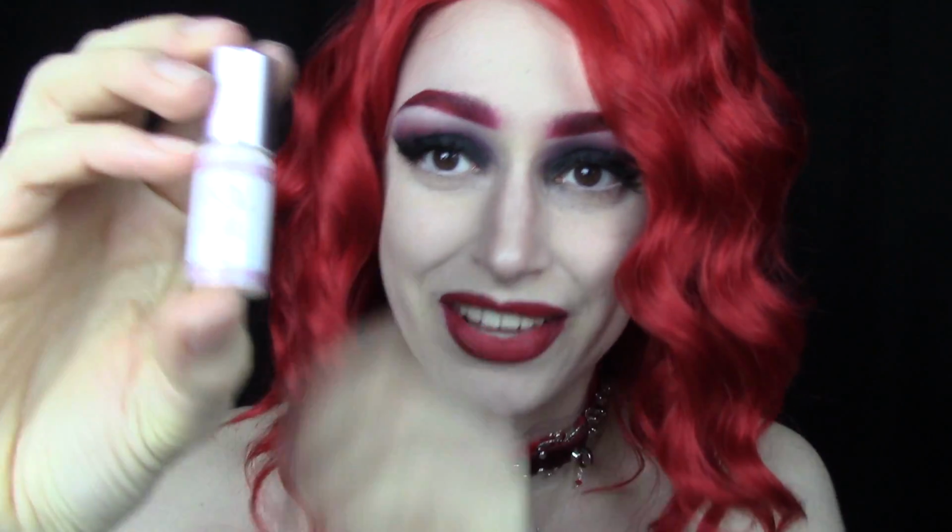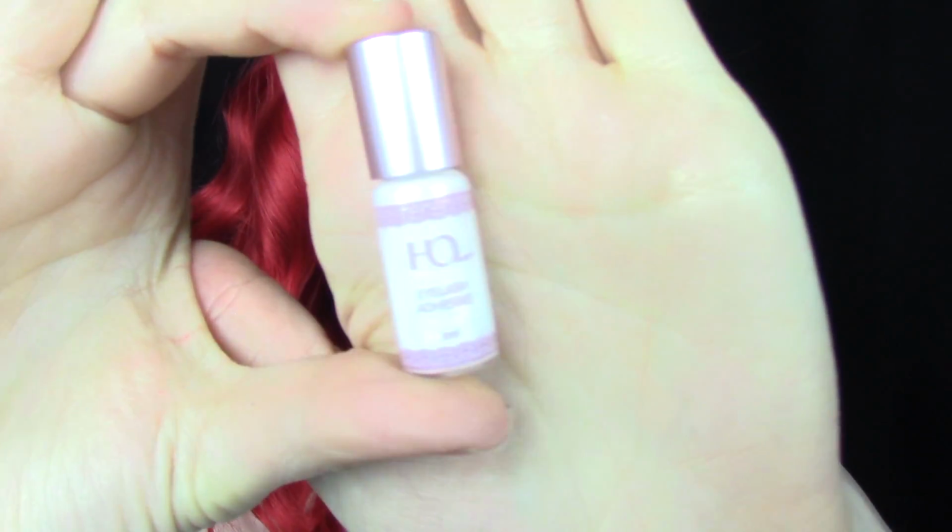I got a little sample size of each color. I can't find my black one. It's disappeared, which I'm very sad about, but at least I still have this one. This is the clear eyelash adhesive. Oh my goodness, it's way too bright in here. Other eyelash adhesives that I've used in the past have irritated my eyes. It's made it hard for me to wear eyelashes, but these have never irritated my eyes. I've never had a tearing up problem when I wear this, and it's latex free as well, which is awesome. So I highly recommend trying at least a little one of these from the House of Lash's eyelash adhesive if you haven't tried them yet, because they're amazing.